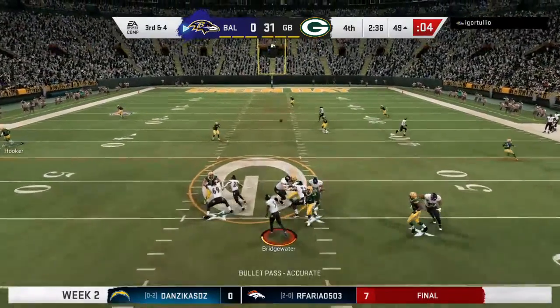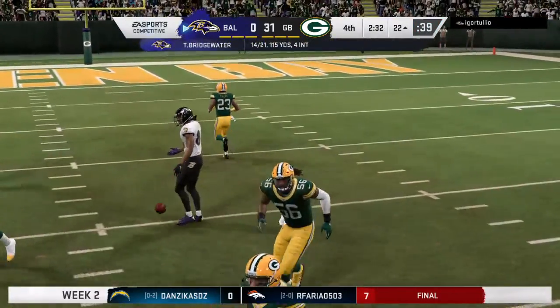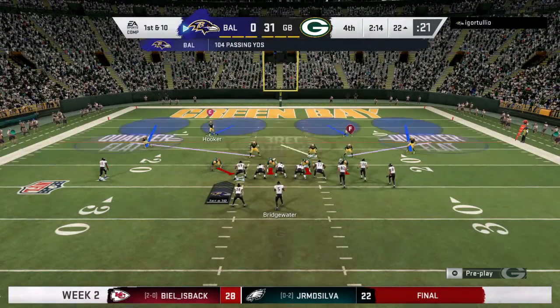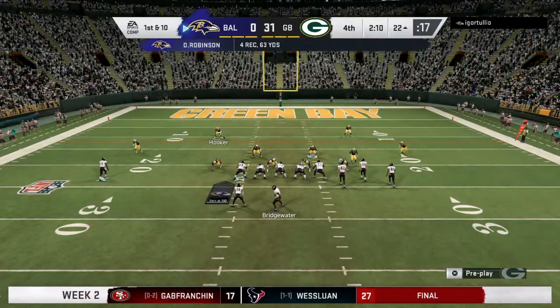Bridgewater from the gun on 3rd down. And Robinson with a big catch. And this is going to result in another first down as the tackle's made at the Packers' 22-yard line. They don't need to run another play here before the 2-minute warning. Let's see if they do it anyway.